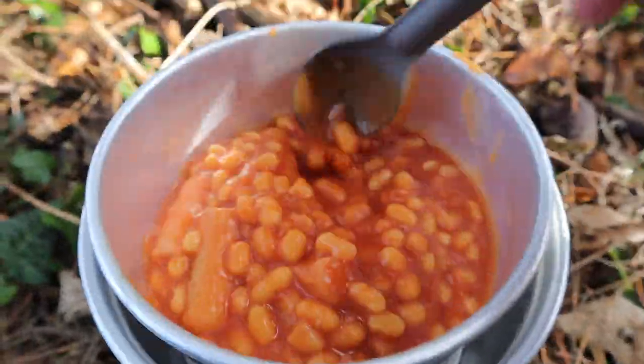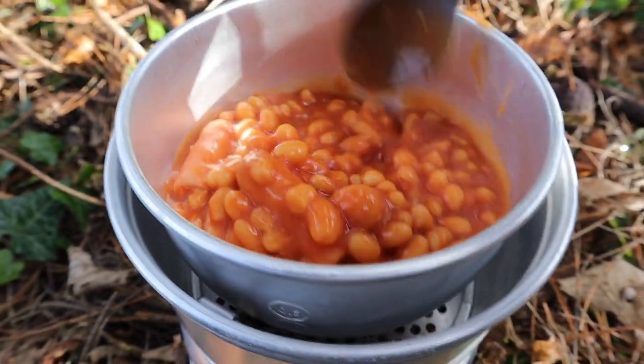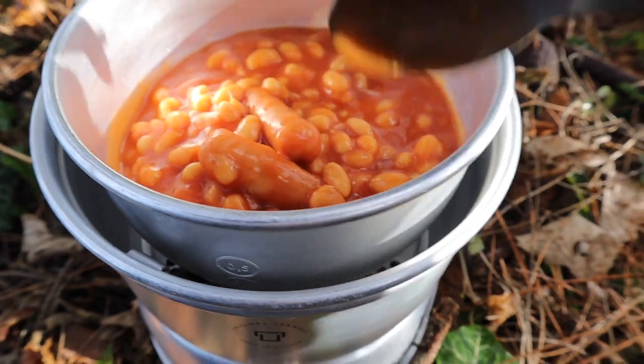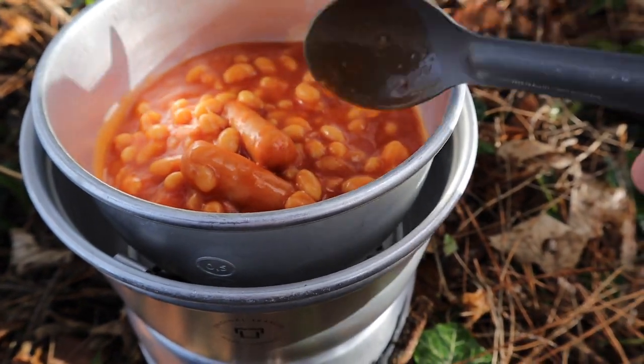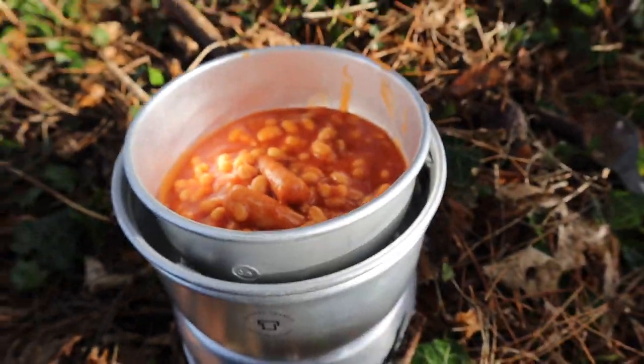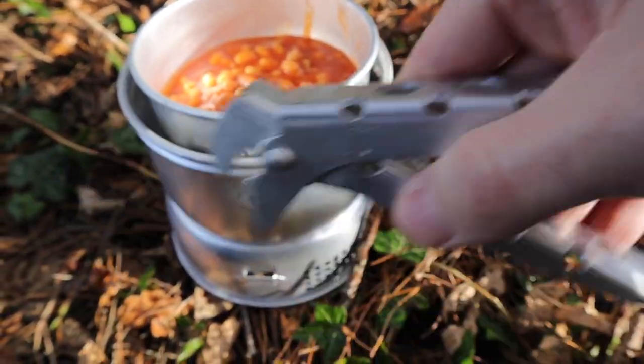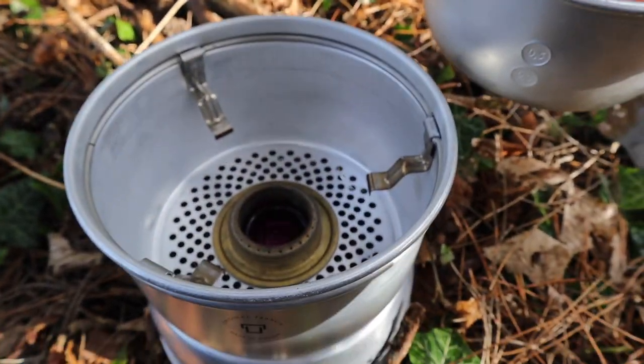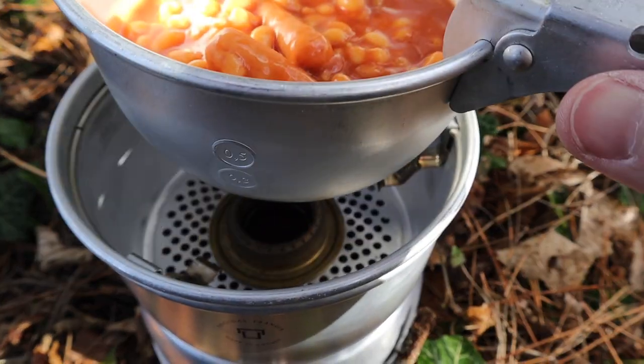That is it, folks. This is the setup. Simple and effective. There's no moving parts, nothing to break. These are the grippers you get. You get two different size pans with it.